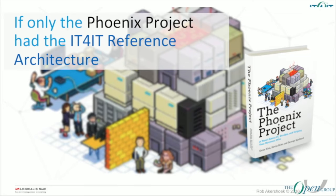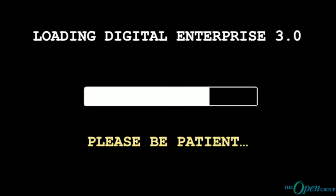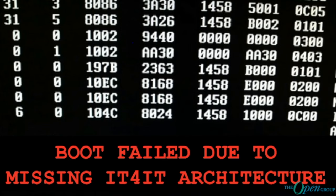So, coming back to The Phoenix Project, that book by Gene Kim, there are a lot of challenges and issues identified there, and it would have been nice if the Phoenix Project had had the IT4IT reference architecture, because that would have solved a lot of the problems they were facing. So now, getting your IT organization ready for the digital enterprise 3.0, that is probably what you face in your IT organization as well. And I see that something is broken, because you really need the IT4IT reference architecture to get your IT organization ready for the digital enterprise.